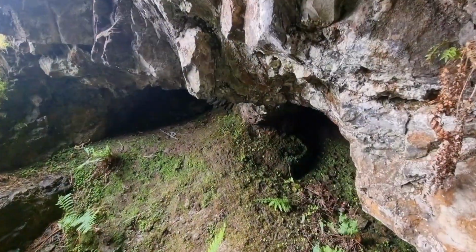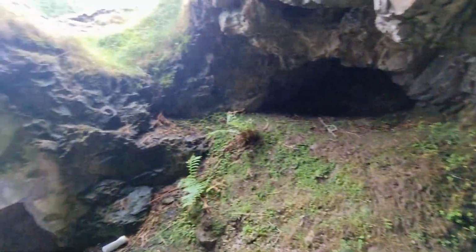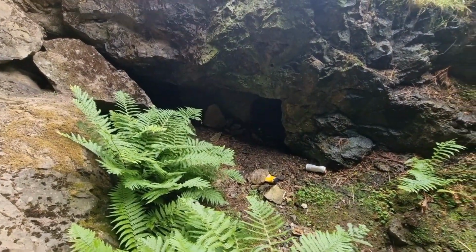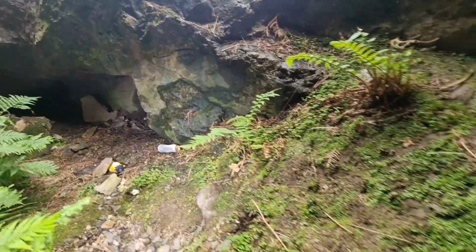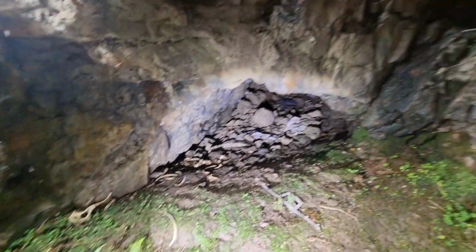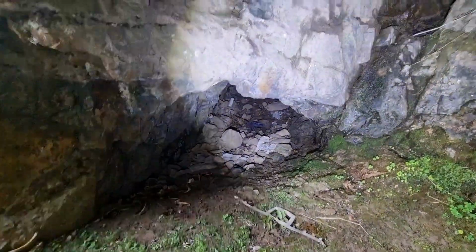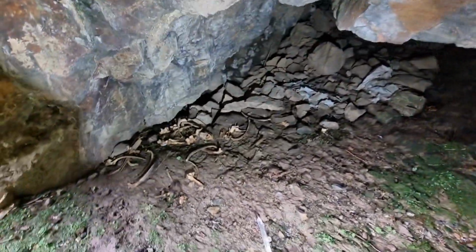Paul's just having an explore of that one over there. This one does look bigger on first examination, and it goes down there, but it's waterlogged. I think a pigeon just flew back in here. Right, let's crawl in this one past the sheep bones.